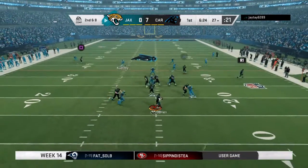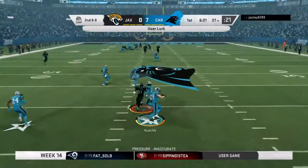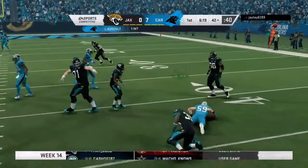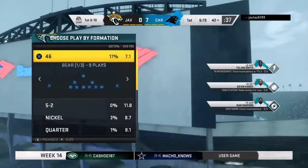He's going deep for Brown. Into a double team, and it's intercepted. It's the Pro Bowler Luke Kuechly that picks it. And the return this time will go out to the 42-yard line.